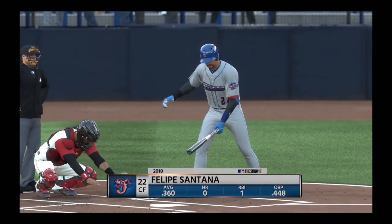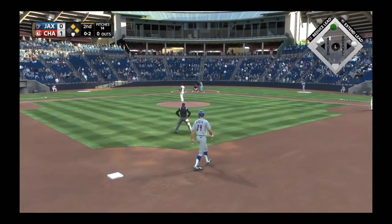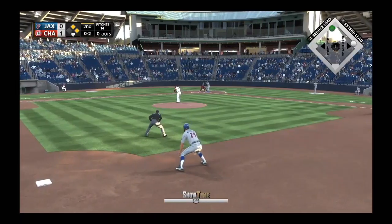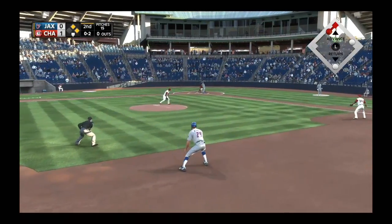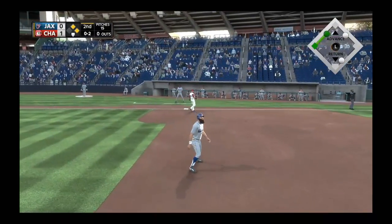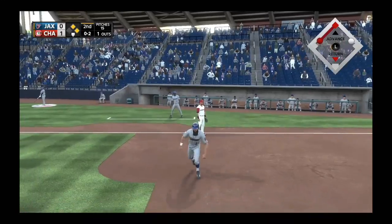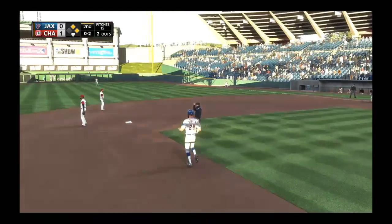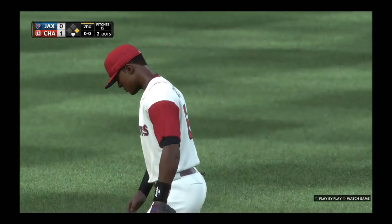Felipe Santana is up, has an average of .360. Can he bring in Archie? Can he move the runners up one? Zero outs, 0-2 is the count. Do not strike out. Here comes a big hit right there, but it's just a pop-up, and Archie needs to get back to second. What is he doing? He needs to get back to second. And, oh, they double him up right there. Double play because Archie McQueen does not get back.